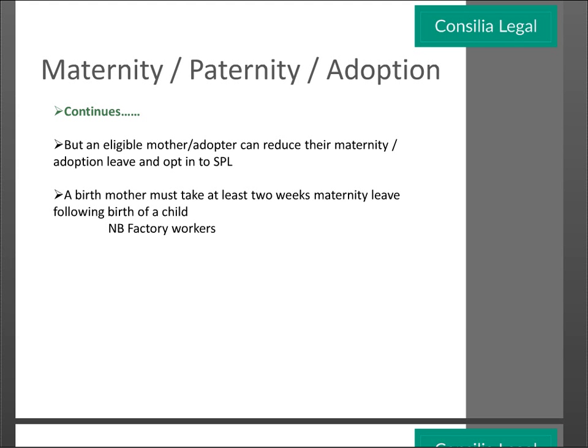With paternity leave, fathers will get 2 weeks ordinary paternity leave. There was a right for additional paternity leave, which was introduced back in 2011, which worked on the basis that if the mother wanted to come back to work before the end of her maternity leave, the father could then take additional paternity leave.